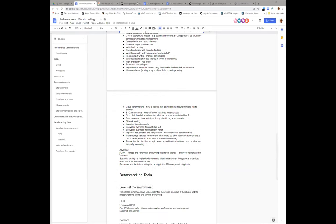There are a few areas that we discussed covering as advanced topics, things like NUMA and scalability testing, which I've put into this advanced listing here because I'm not sure whether we'll actually go through it or not, but we might include just a reference to it as something we'll do in the future.